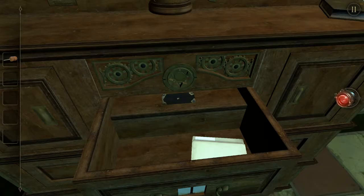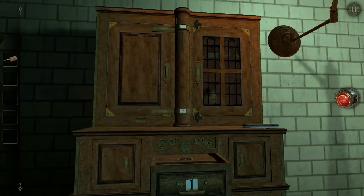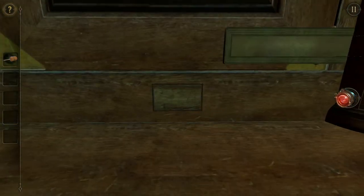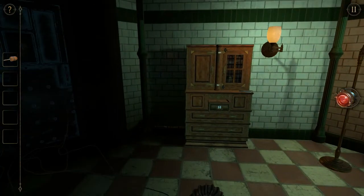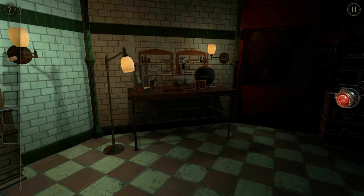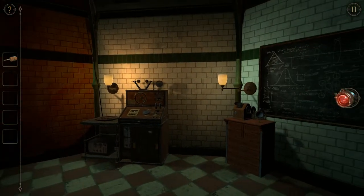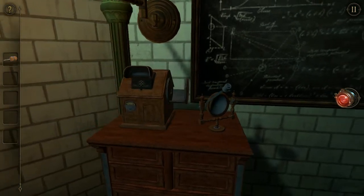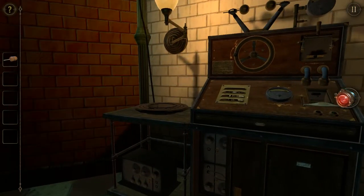Don't know what that means. Means I have a screwdriver now. Where am I supposed to use that? No, of course not there. Where am I? That workbench looks interesting. Wait, workbench? Where? Here? Or is it here or here? I don't know. Was it here?